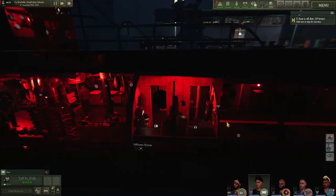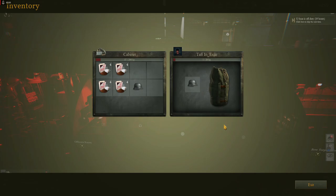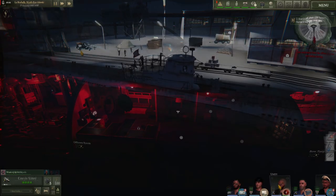Taff, you're not wearing your dapper helmet. Where's your helmet, Taff? Put your helmet on, Taff.